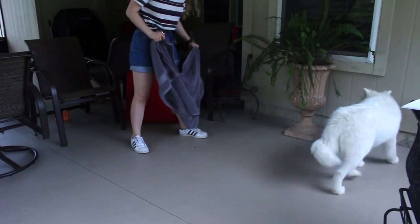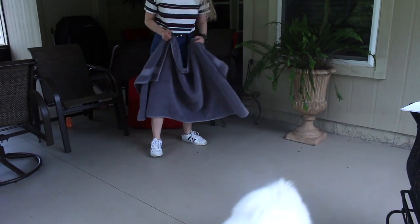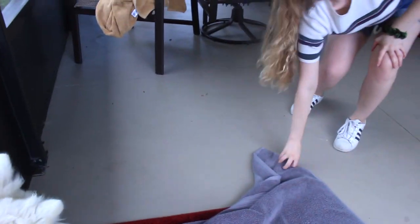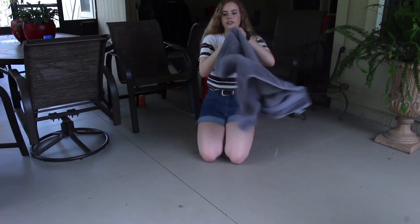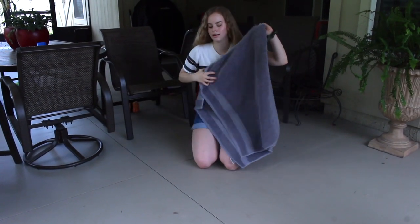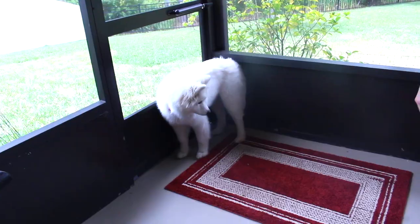Towel over her and see if she can get it off. Put it down. She's literally a wimp. Come here. Look, cookie. Hurry, go. What are you doing? Can you please listen? She's scared of a towel. Okay, I'm gonna fold it because I think she's not gonna get it. Hello? Where are you going?